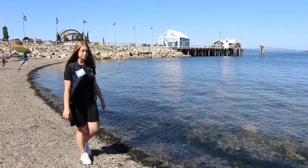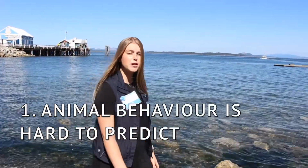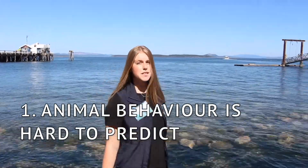It's a beautiful day here in Sydney to go beachcombing, but before we go I have a couple tips I'd like to share with you. Just like us, animals have their own behaviors, and because of that it can be hard to predict where they'll be or what we'll see when we're at the beach.